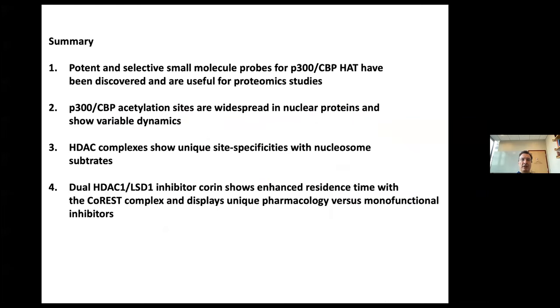And this just allows me to summarize what I've told you, that we are working with P300 CBP HAT inhibitors for proteomic studies. We're looking at the kinetics of this, and we are interested in how HDACs achieve their specificities and the role of the functions of these with nucleosomal substrates. And of course, I just talked about corin.